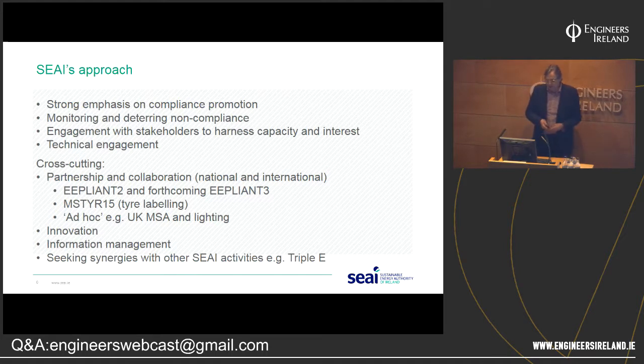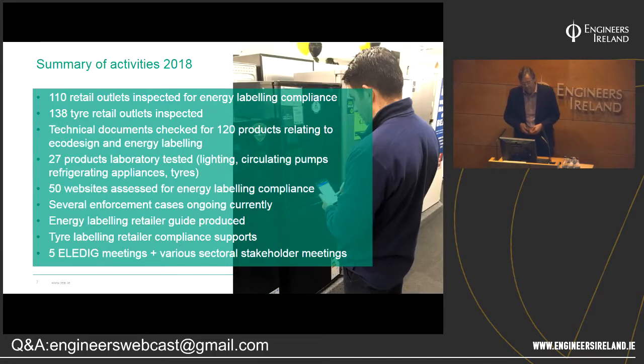And as I mentioned, we're looking to seek synergies at all opportunities with other SEAI activities. Just to give you a summary of the activity, a flavour and a sense of the amount of work that we do. In 2018, we did energy labelling inspections for 110 retail outlets. It's about six percent of all retail outlets with responsibility in the country.